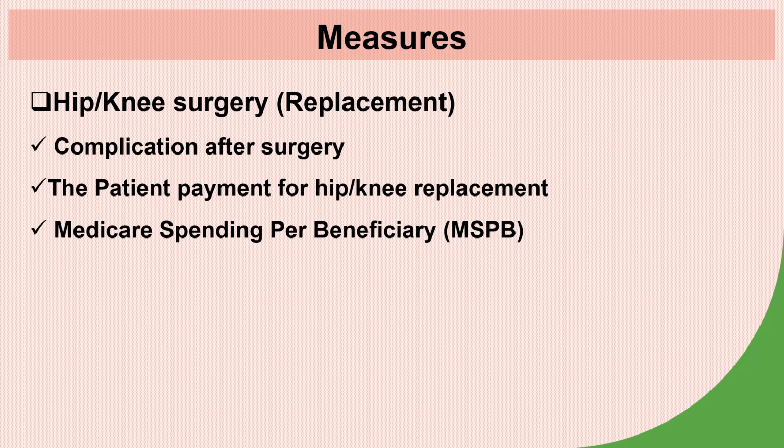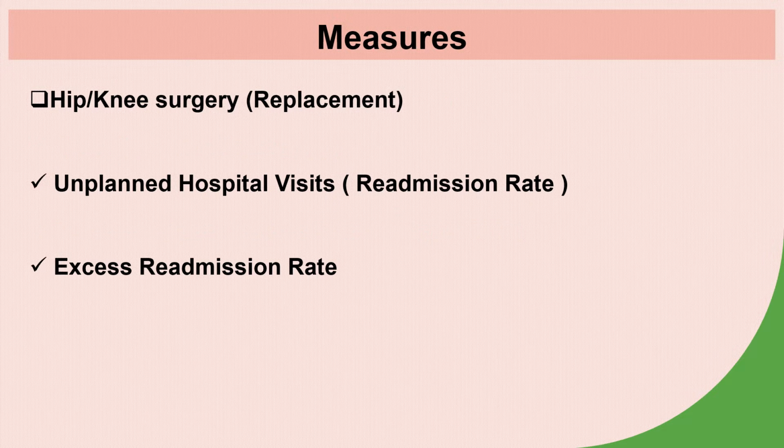I selected hip or knee surgery and replacement for this case study, and different measures were chosen, like complication after surgery, the patient payment for hip or knee replacement, Medicare spending per beneficiary, and also I selected two more measures for hip knee surgery: unplanned hospital visits or readmission rate and excess readmission rate.